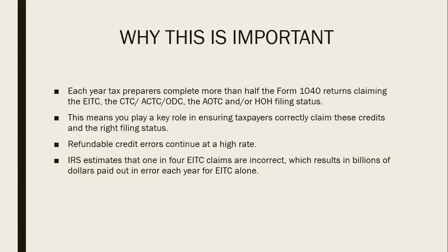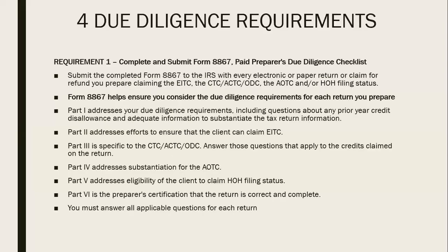And so the real reason why this is important and why this is a huge issue is that the IRS estimates that 1 in 4 EIC claims are incorrect. And so this results in billions of dollars paid out in error each year for the earned income tax credit alone. And so that's why the IRS thinks that this is such a huge deal, because each year they are paying out billions of dollars that is in error.